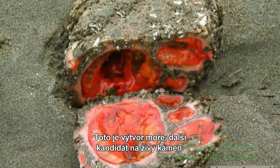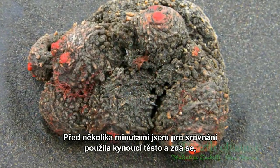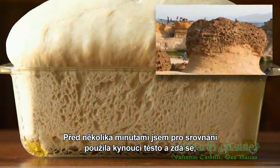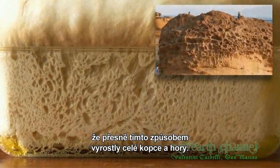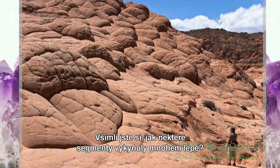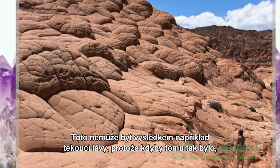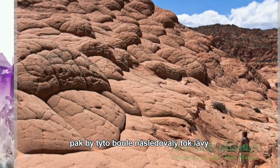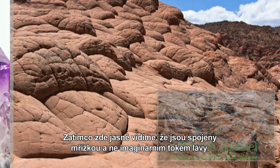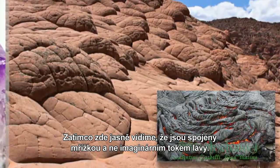This is a marine creature, yet another candidate for a living stone. A couple of minutes ago, I used a rising dough as a comparison. And it seems that's exactly how entire hills and mountains were grown. Do you notice how certain segments fermented, so to say, much better? This cannot be a result of, let's say, a lava flow, because if that was the case, then the bulges would follow the flow of lava, while here we can clearly see that they are connected with the grid and not with an imaginary flow of lava.